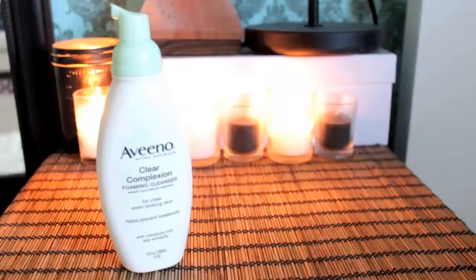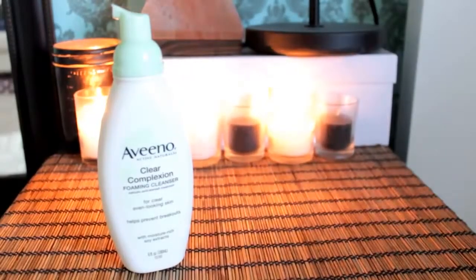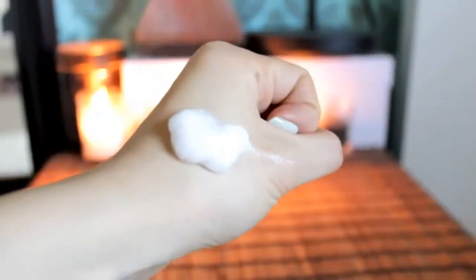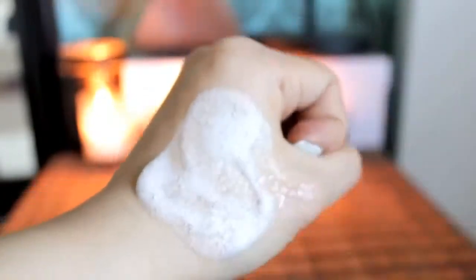I don't really have a very extensive skincare product list. I probably should, but I don't really do all that much. To clean my face, I use Aveeno's Clear Complexion Foaming Cleanser. I love this formula because although it comes out in a foam, it doesn't lose its consistency when you're rubbing it on your face. It holds its form, and it feels like you're actually washing your face and not just splashing and smearing a bunch of crappy little bubbles on your face.